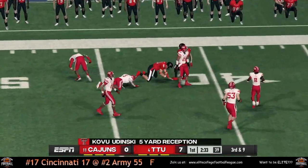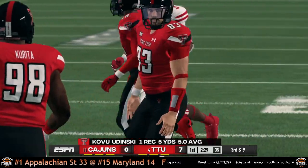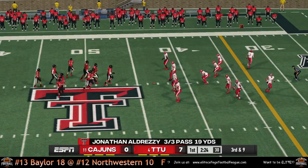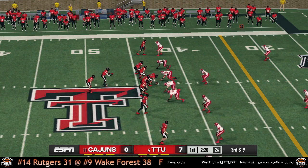And he's taken down at the 43-yard line. These short, effective passes are going to help the quarterback's confidence. Reset, tight right. Mike 56, Mike 56. Texas Tech is up 7.